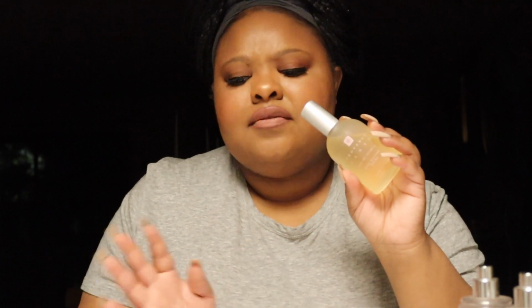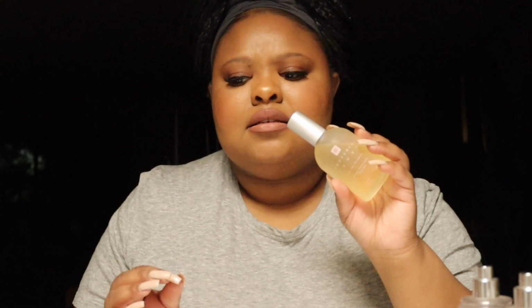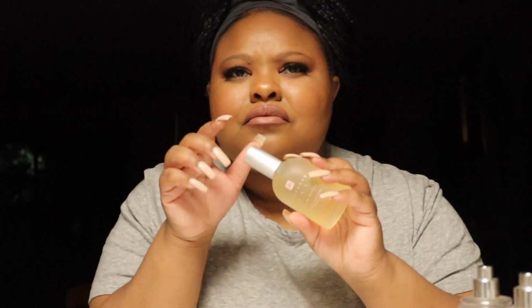So yeah, this is the Wild Rose, and it smells like fresh roses. It doesn't smell artificial at all. It doesn't smell alcoholy, any of these scents actually, and that's why I really like this French brand. And that's why I've kind of been going into French products as well, because it has less alcohol in it, and it smells more authentic to me.